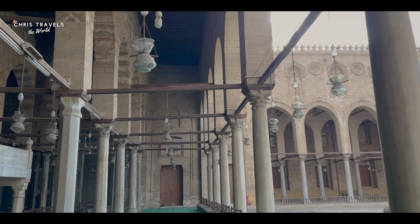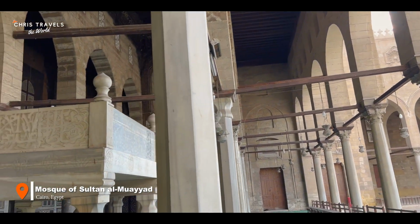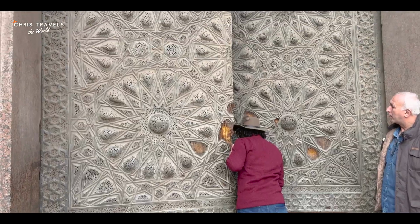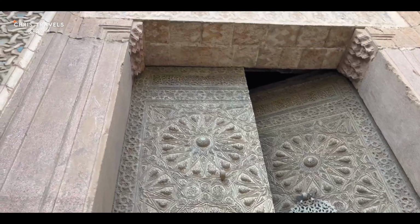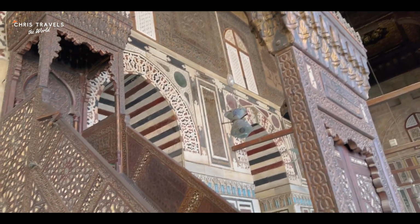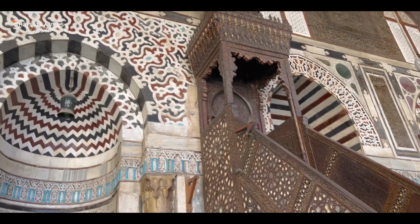Our next stop is the magnificent Mosque of Sultan al-Muayyad, situated next to the historic Bab Zuweila in Cairo. Built under the rule of Sultan al-Muayyad, this mosque is a testament to the rich architectural heritage of the Mamluk era. Construction began in 1415 and was completed in 1421, replacing a prison that once stood in this place.